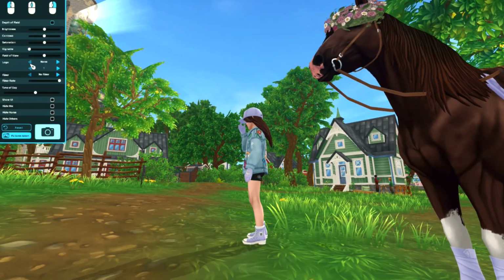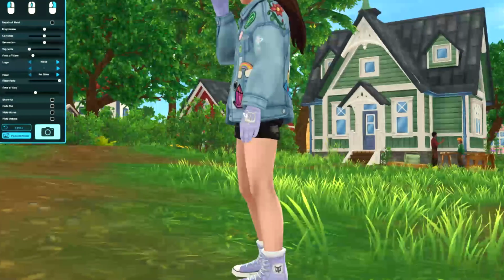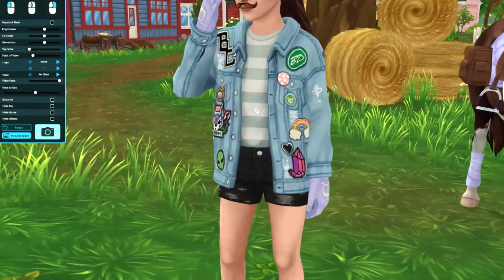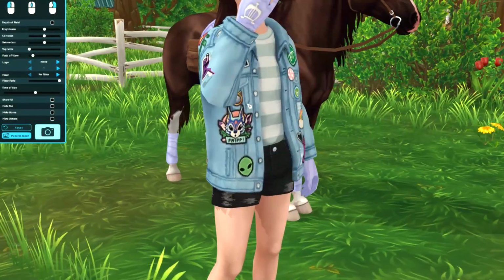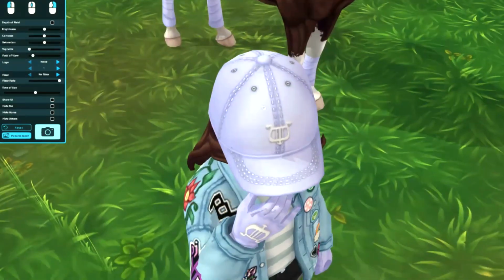I mean, I guess we did get a different sweater and pants that go with this outfit. So, okay, I take that back. I really like the harp details. I think they look so cool. And the jacket, I just love all the little engravings. Like, they look so good. The hat, everything. It just looks so amazing.